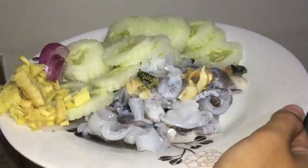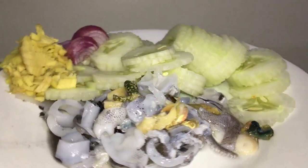Raw squid and the spider conchs and cucumbers. We're eating this raw.